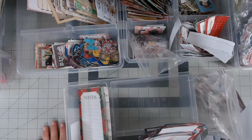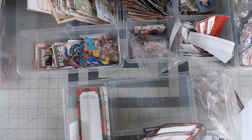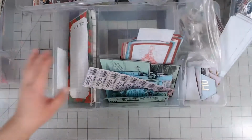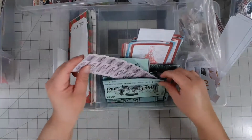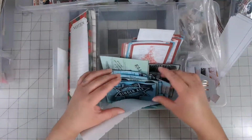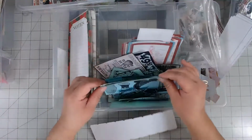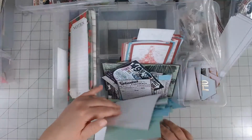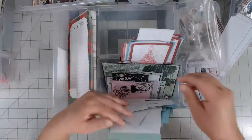Okay, so my holiday trays. Let's talk about them. What do I even have? I don't even know what's in here. We're going to discover this all together. So these are my holiday trays. I don't know why these are in here. These are just regular ephemera. They're green, I guess.